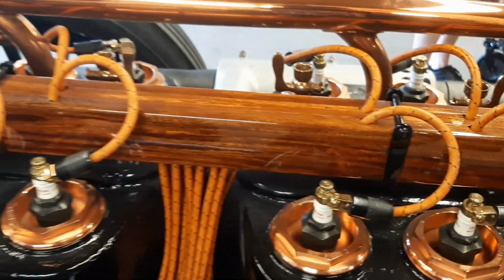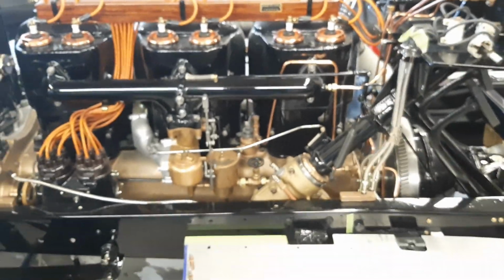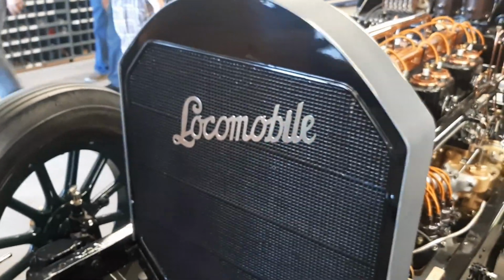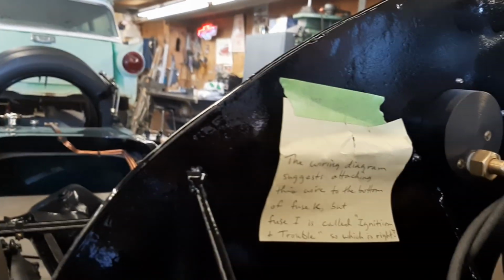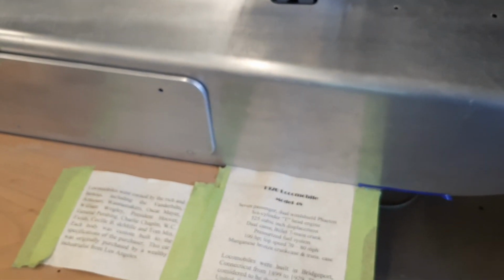That's wood. Wow. A Locomobile. I'm going to have to do some research, folks, and find out what a Locomobile is. Hey, somebody's leaving notes for themselves. Pretty cool. Oh, that's what a Locomobile is.